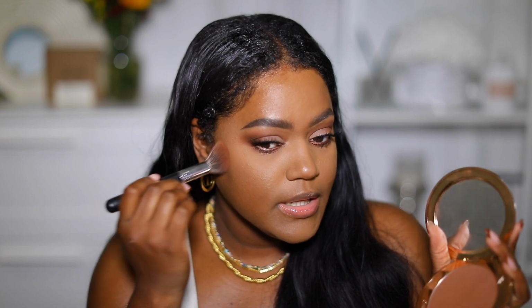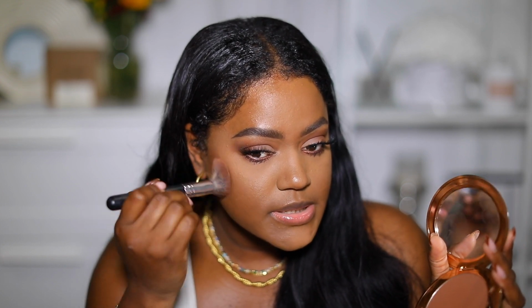All right, y'all. So I did my lashes. I think they look really nice. So I'm going to go ahead and work on bronzer. Today I'm going to use my Charlotte Tilbury bronzer in number 4. It is Deep. We're going to take this color and I'm just going to press it into my skin.